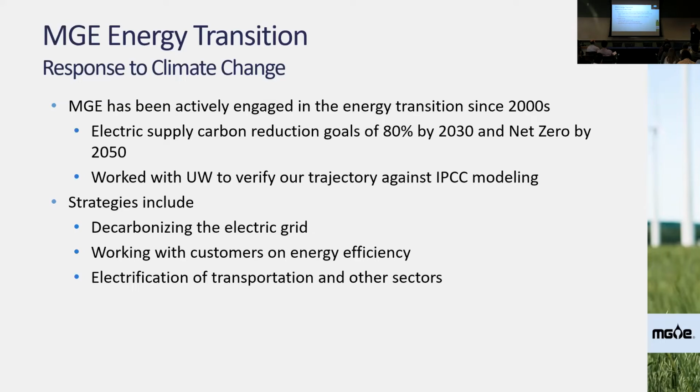We've been engaged in an energy transition since the early 2000s. We've been updating our goals fairly continuously. And right now we do have a net zero by 2050 goal for our electric side of our business. We have an interim goal of 80% decarbonization by 2030. And we worked with the UW here to verify our trajectory against the IPCC science. And that was actually Tracy Holloway and her group who helped us.